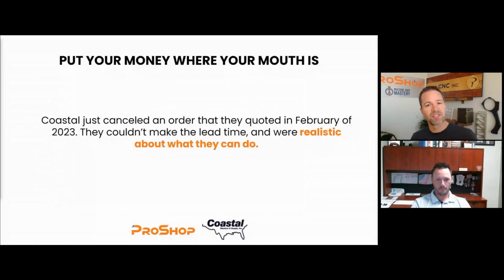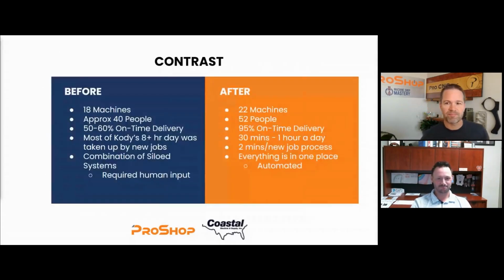Yeah. And so the takeaway there is take the long-term approach. Don't put your client in a bind. Imagine if they'd taken the order and then called a week before it was due and said, hey, we need another week. And that client was really upset with you, right? Exactly. So don't do that to your clients.